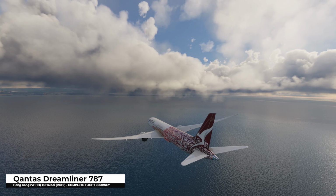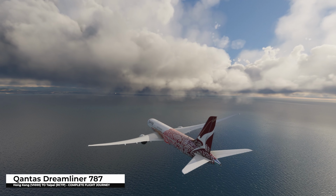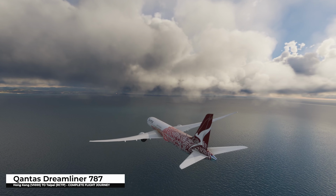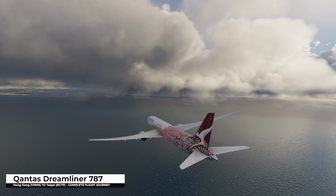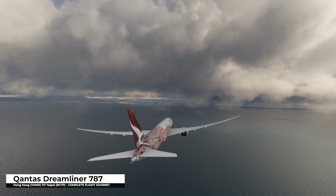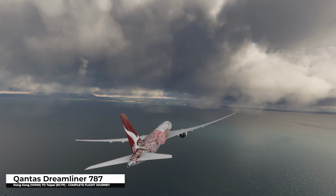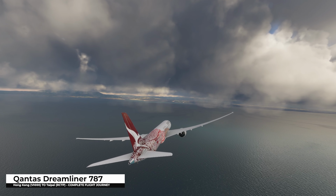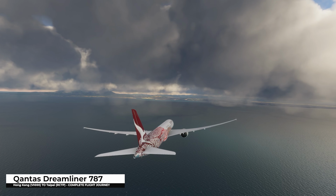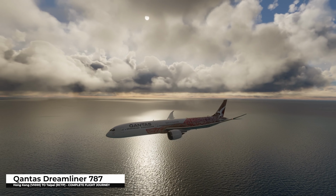Environmental stewardship is crucial, and both Qantas and Boeing are committed to sustainable flying. The 787 Dreamliner's reduced noise footprint and lower emissions make it a friendlier choice for the environment. Qantas has taken steps towards sustainability by investing in more fuel-efficient aircraft and aiming for net zero carbon emissions by 2050.